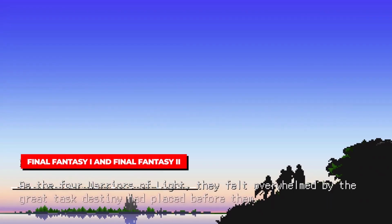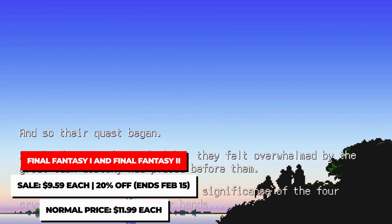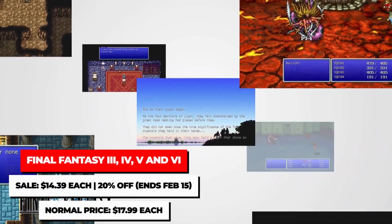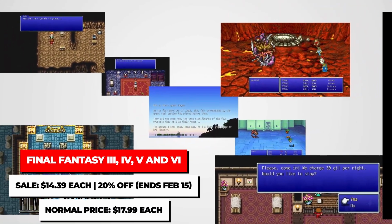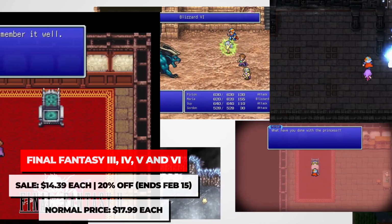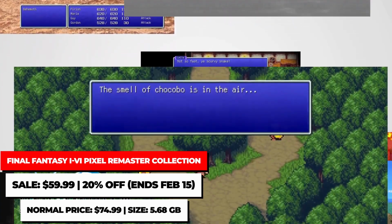The Final Fantasy Pixel Remaster games on Switch are finally on sale, going for 20% off. Each game is on sale individually, with Final Fantasy 1 and 2 on sale for $9.59 each, and games 3, 4, 5, and 6 are on sale for $14.39. The whole collection of all 6 games is on sale for $59.99. The Pixel Remasters include some updated changes to the visual look, plus gameplay options including boost features, various soundtrack options, and more.